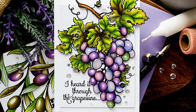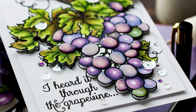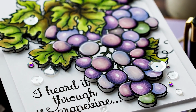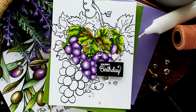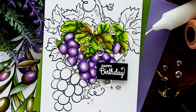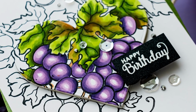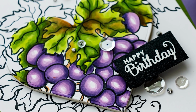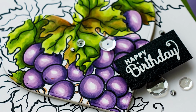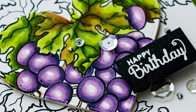Here are some close-up photos of this project. Now, if you don't feel like coloring the entire image, you can do some spotlight coloring instead. On this card, I stamped the grape and cut a portion of it out using a heart-shape die. I colored just the heart-shaped part and foam mounted over the full image stamped in black. You can also use another shape like a circle or rectangle, just something simple to pop part of the image up.